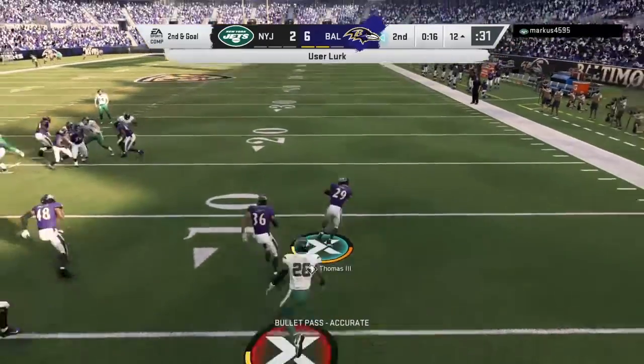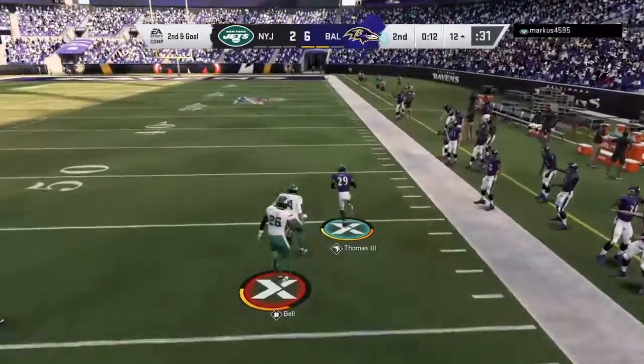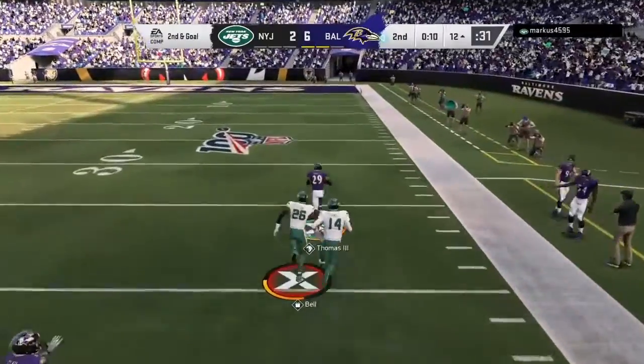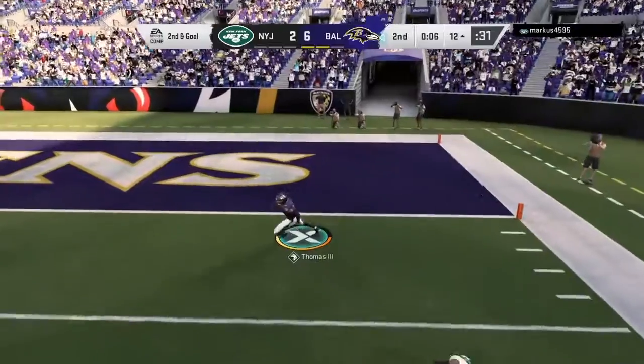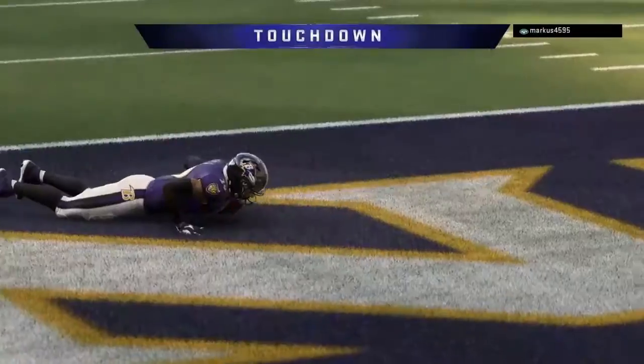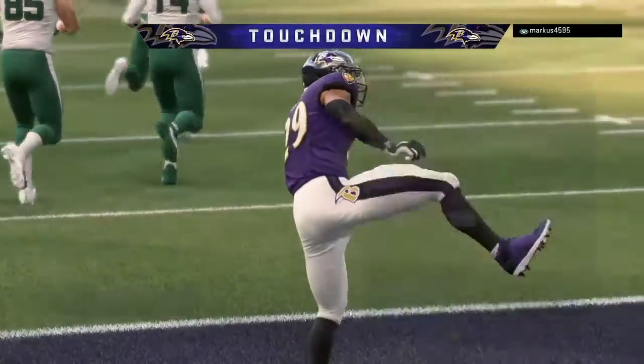And for the third time here in this half, it's intercepted. It's the former Seahawk, Earl Thomas. He's got a convoy, and he might be gone. And he will bring this back. It's a pick 6 and a Raven touchdown.